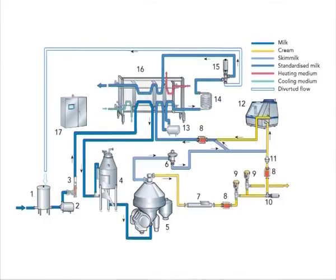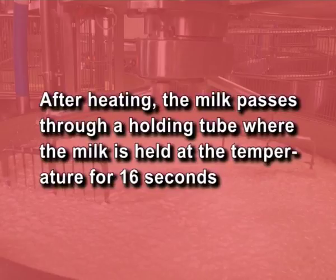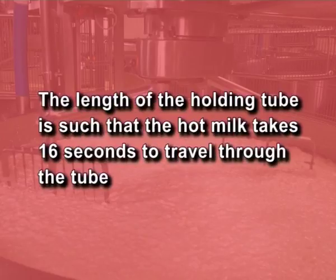The raw milk first enters a balance tank provided with the float valve, which controls the flow of milk into the pasteurizing unit. A centrifugal milk pump pumps the milk into the regeneration section, PHE, where the chilled raw milk passes in alternate gaps in the PHE. Then, the milk enters the final heating section where the milk is heated to a final temperature of 72 degrees Celsius. After heating, the milk passes through a holding tube where the milk is held at the temperature for 16 seconds. The length of the holding tube is such that the hot milk takes 16 seconds to travel through the tube.